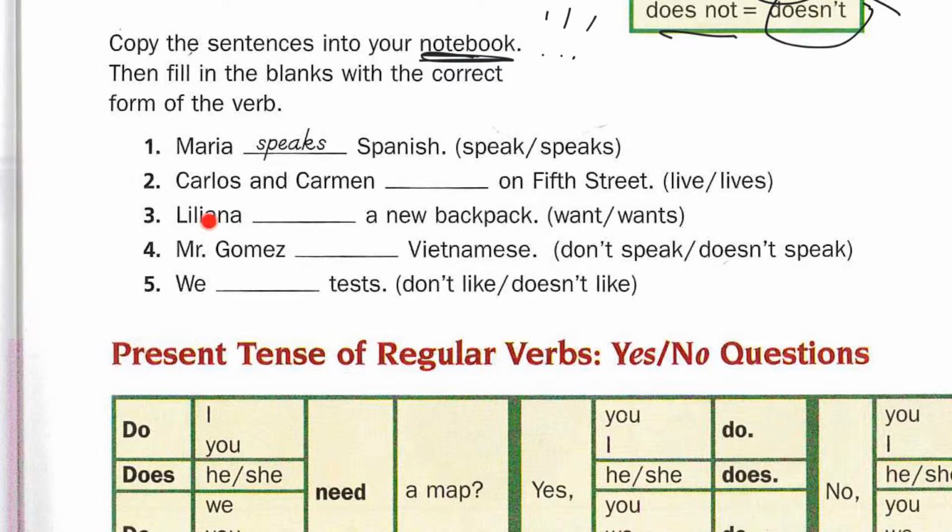Liliana, she wants. Liliana wants a new backpack. Mr. Gomez, he don't or he doesn't? He doesn't. Mr. Gomez doesn't speak Vietnamese. We don't, we doesn't? We don't. We don't like tests. Let's practice reading them together.